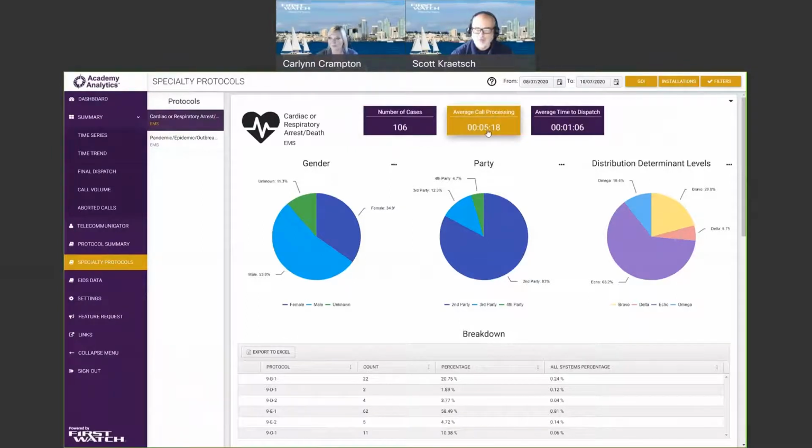The average call processing time for those cases is 5 minutes and 18 seconds, and the average time to dispatch is 1 minute and 6 seconds. I also get a breakdown into the gender, the party, and the distribution of determinant levels. And again, these are only applicable for CARD 9. So this isn't against all cards on my system. This is just on that cardiac respiratory arrest.